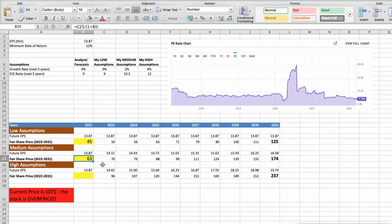Third scenario. DKS will have high performance in next 5 years, and we will use the following parameters in our calculation. Future growth rate would be high, 4%. Future P/E would be high, 12. In this case, the fair value of the stock today would be $85.